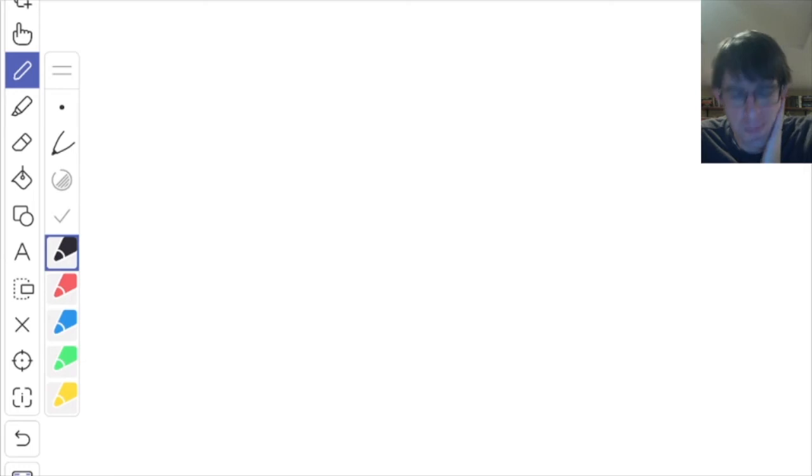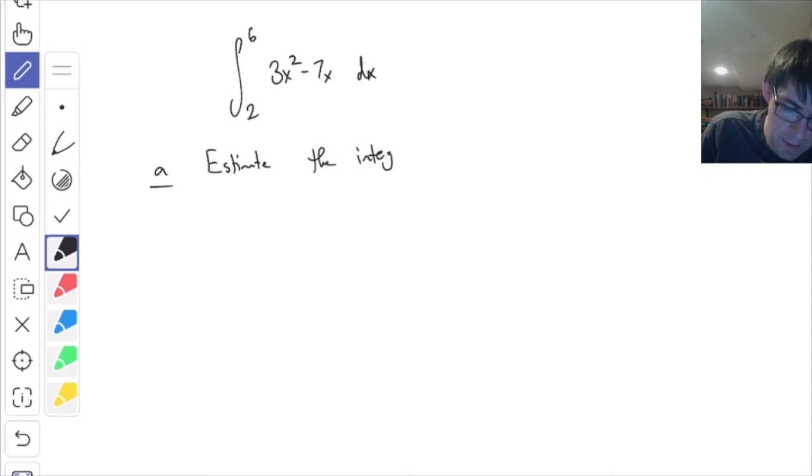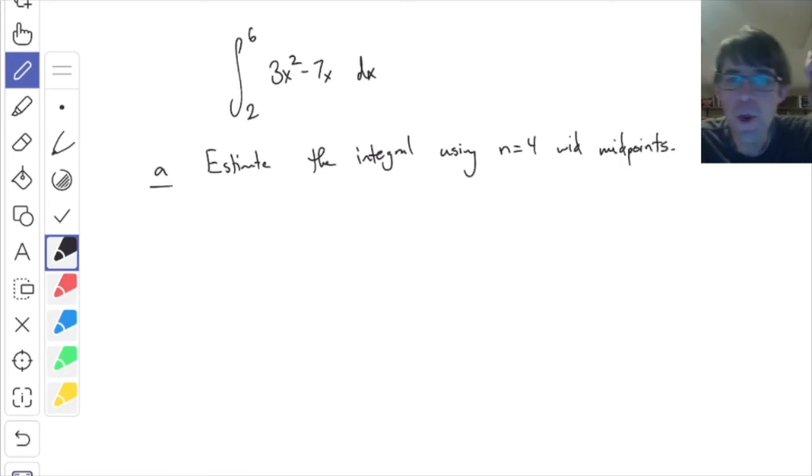The typical setup would be I have something like an integral, say the integral from 2 to 6 of 3x squared minus 7x dx. How about I'll give you parts here. Part A, estimate the integral using n = 4 with midpoints. I meant to write with midpoints. Estimate the integral using n = 4 with midpoints.